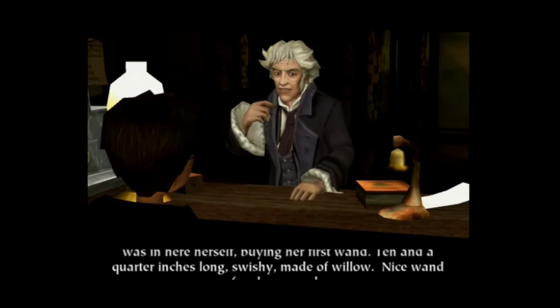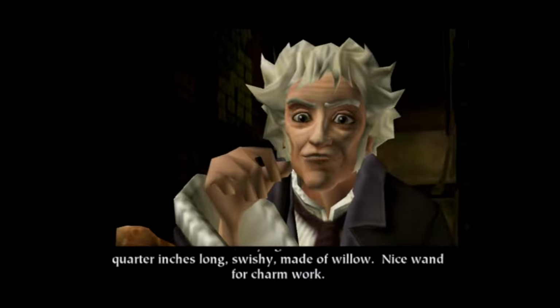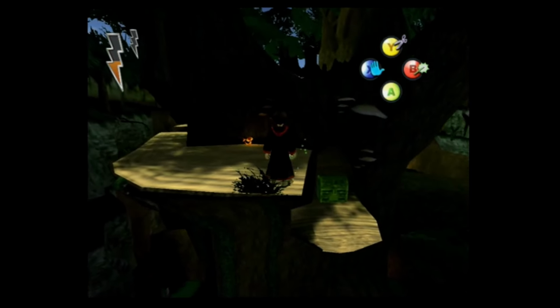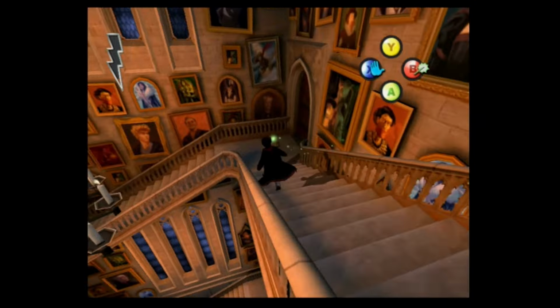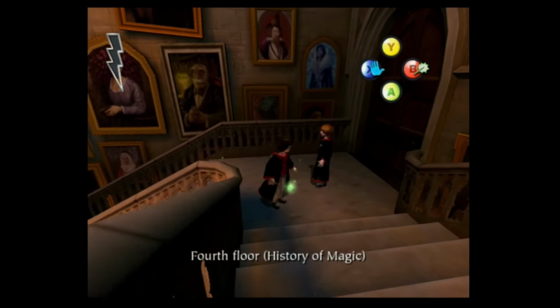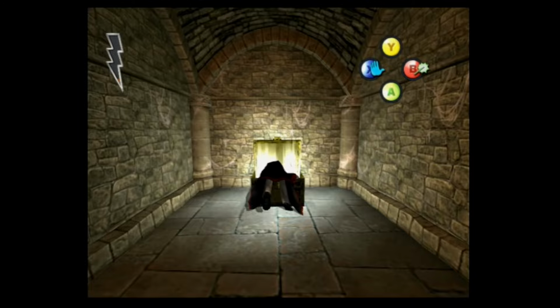The Harry Potter franchise is well known to everyone. Since its publication in 1997, the Harry Potter books have been a phenomenon. The franchise has grown into a massive movie franchise, theme park attractions, and of course, video games.